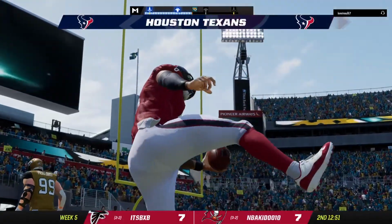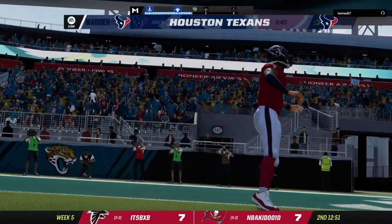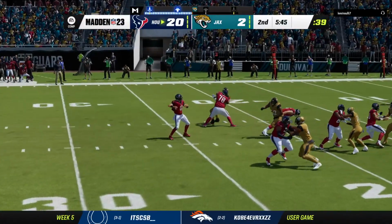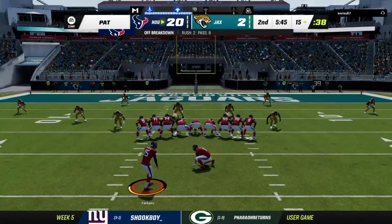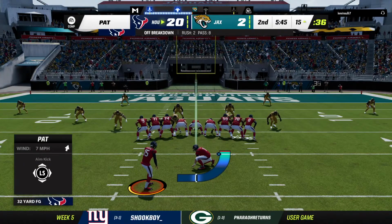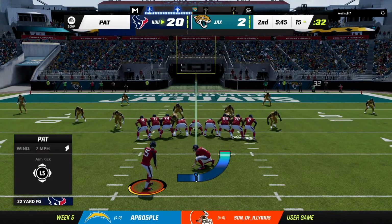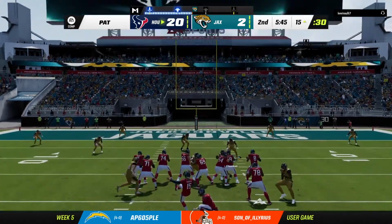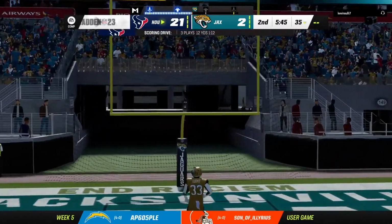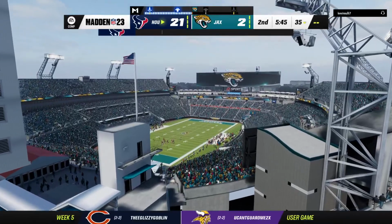Touchdown! Kyle Pitts, his first touchdown on the year, as his guys have opened up a very comfortable lead. The big fella was the recipient there for that touchdown pass, and it seems like more and more the tight end is the guy you have to worry about most in the passing game. Extra point by Fairbairn, up and good. And that will make this a 19-point game.